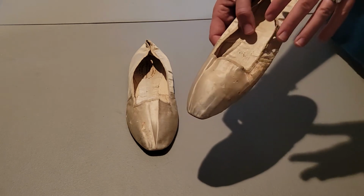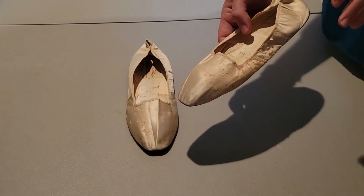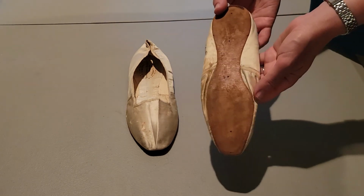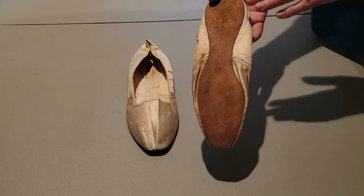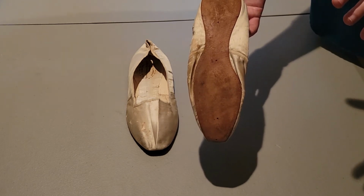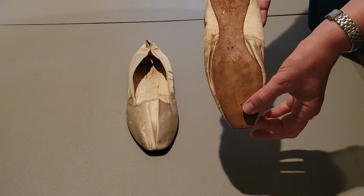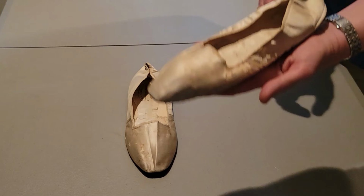So we can date these to the first 25 years, the first quarter of the 19th century, from a couple of things. From the squareness of the vamp and of the toe, and the fact that when you turn them over, there is absolutely no difference from the heel to the sole of the shoe. They're extremely flat. They echo the Regency design period standards, being very, very flat, very, very light. The leather that the soles are made of is paper thin. To touch them is to carry absolutely no weight whatsoever.